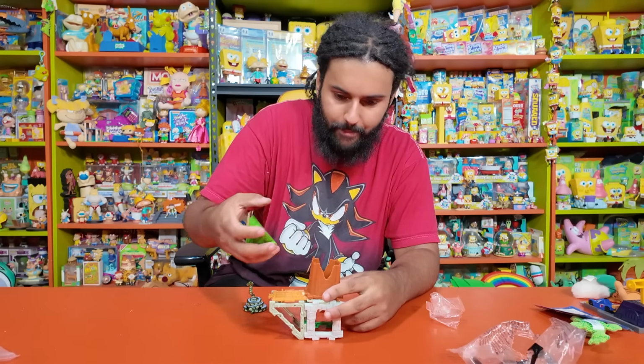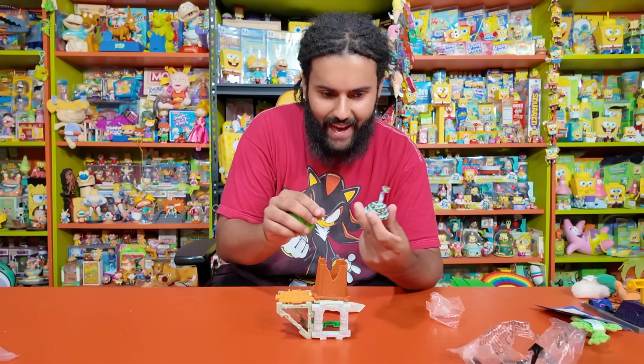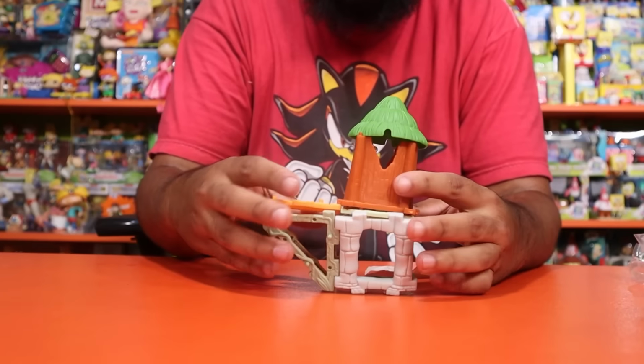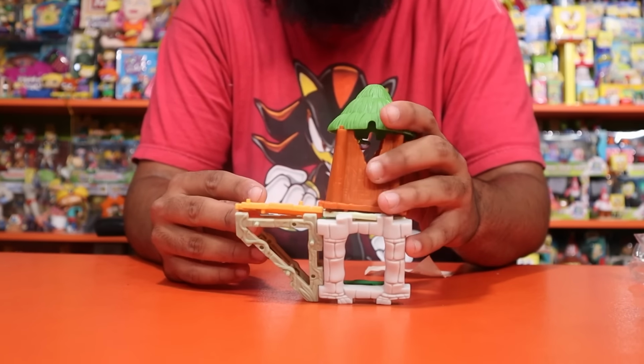I don't know. I'm not a fan of these buildable ones all the time. He's not bad. The toy, he kind of just shakes his head back and forward. That's kind of boring. And you put him inside of here, and then you put the roof on this. I don't know. What do you guys think? I think that's kind of boring. I think it's kind of lackluster.